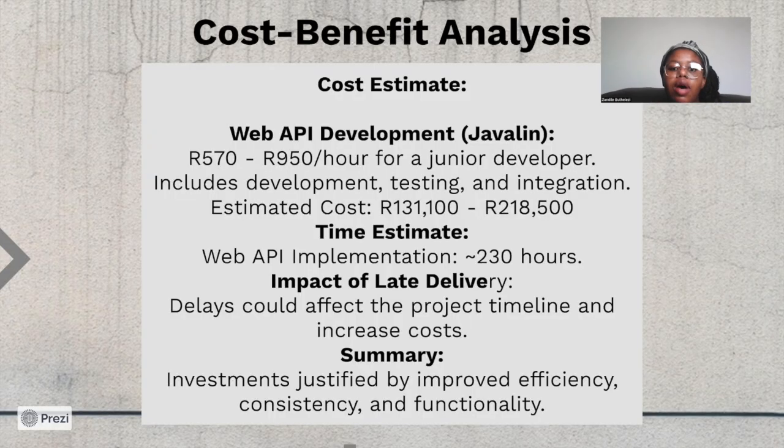Now we'll present our cost and benefit analysis for the development of our project. We'll break down the cost associated with each major component and compare them against the benefits we achieved.